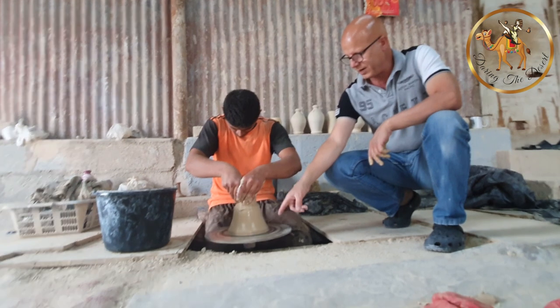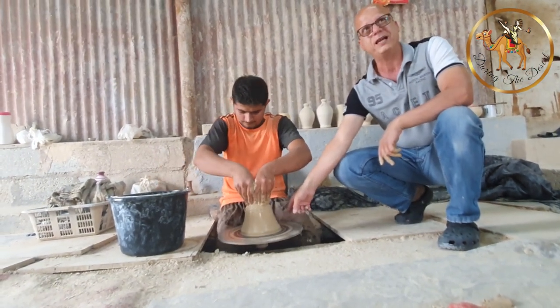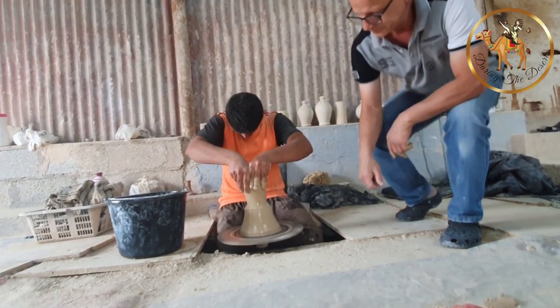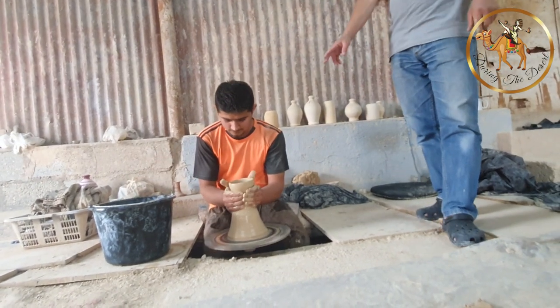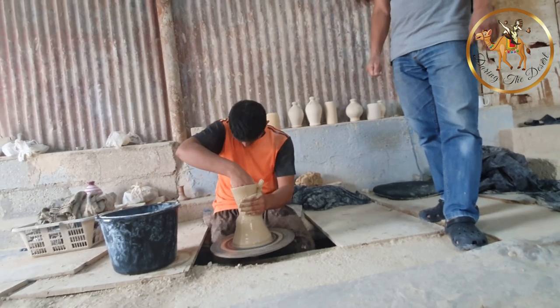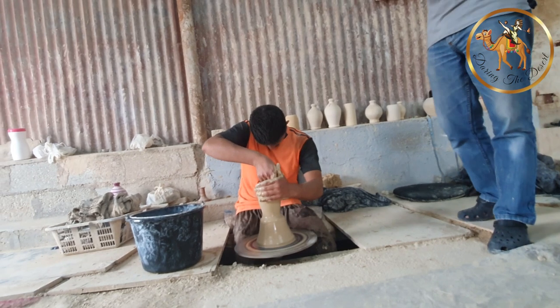Now, the way how to work. They spin the wheel with their legs, and he works with his hands. He only uses water and clay, only water and his hand. And if he needs to do something like cutting, he uses another tool.